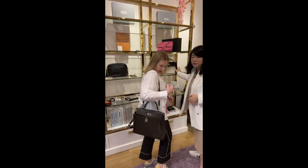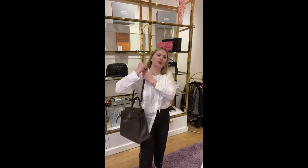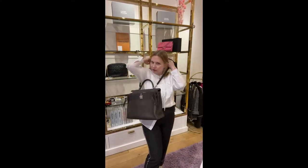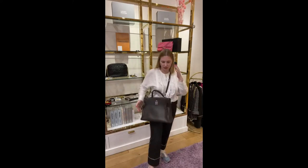And how does it feel? It sits low. I think it's a good work bag, and it could be worn as crossbody. Yes. I would say very comfortable crossbody. It looks good crossbody.